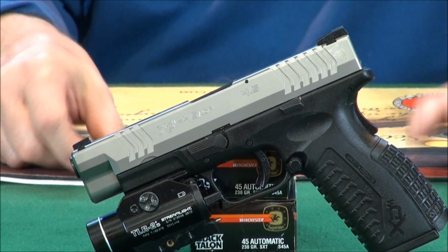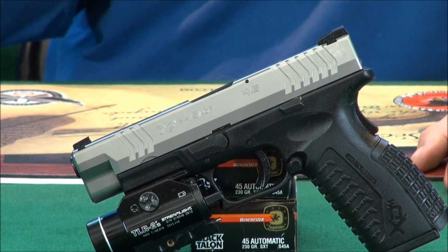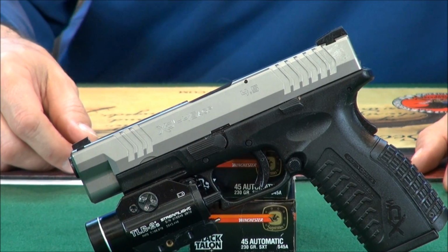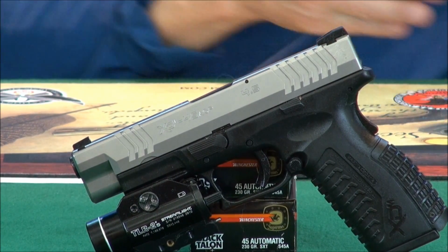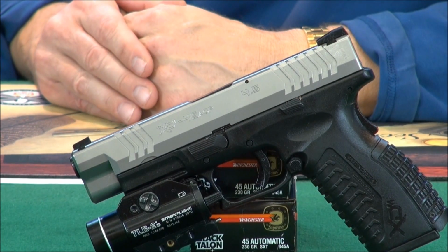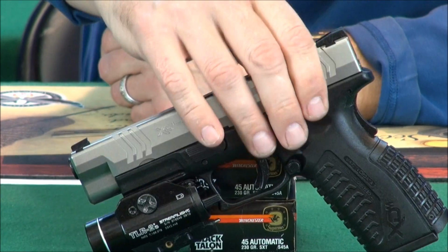And I like the firepower also, the fact that it's 13 plus 1, and you carry a couple spare mags, you're loaded up with 45 ACP. So firepower counts. That's why I said 1911 plus a different 45, because as we know, we're limited with firepower with the 1911s. All right, let's talk about 10 millimeters.